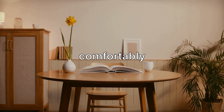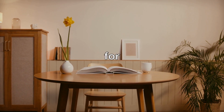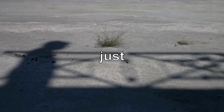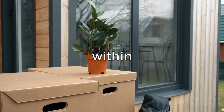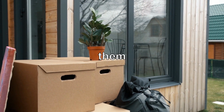If you can't comfortably read a book in that corner without turning on lights, it's probably too dark for a plant. Photosynthesis doesn't stop in low light. It just slows down. If light levels drop below the survival threshold, the plant slowly starves. Fix: move plants within 3 to 8 feet of a window, or rotate them periodically.